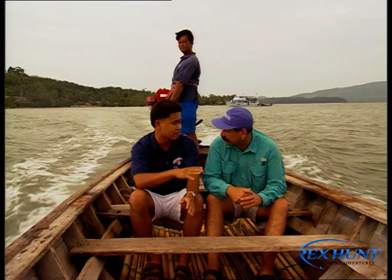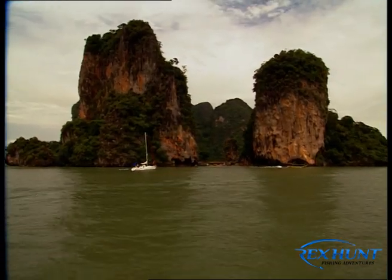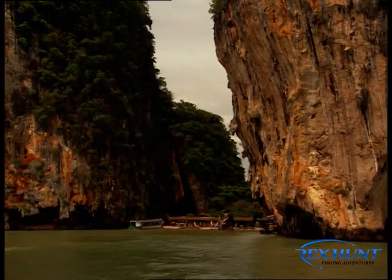Our guide today is Brandon Mahabir from Sea Cave Canoes. As you can see, our journey takes us past some pretty breathtaking scenery in the Andaman Sea.